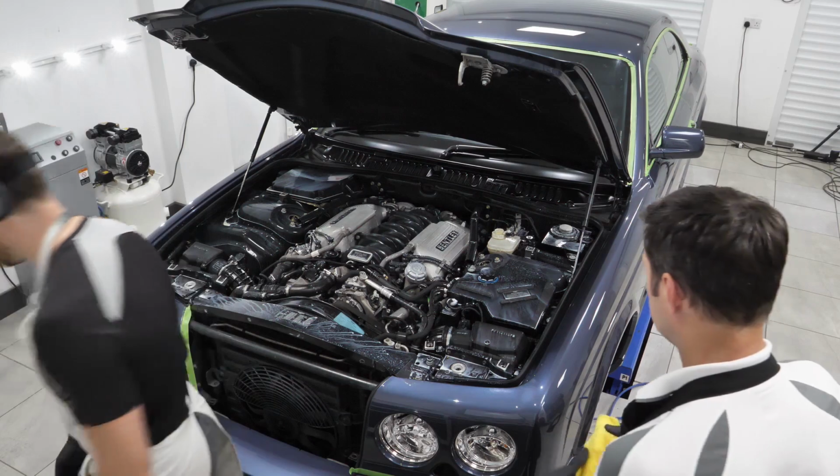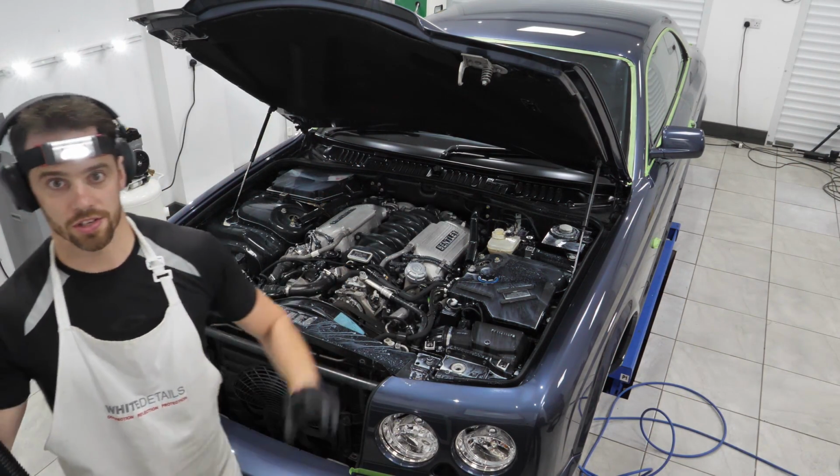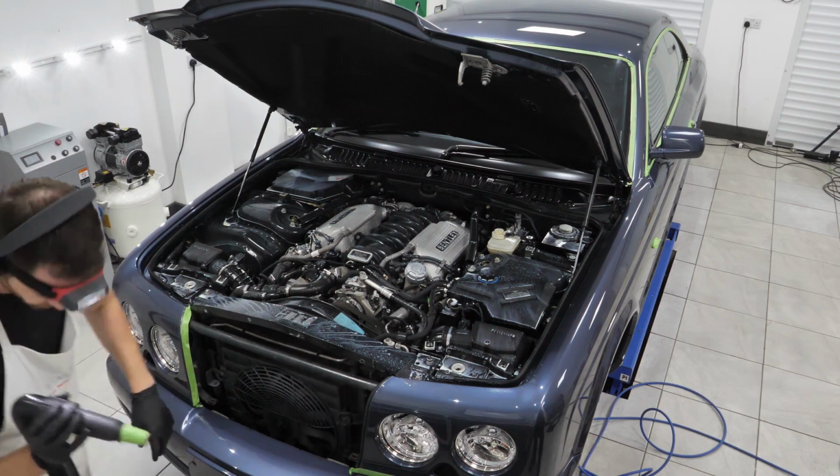You've probably seen this before. Using the blower, it's going to push it into the tight crevices and corners that you can't otherwise get your little pinkies into.